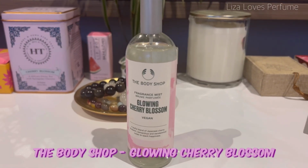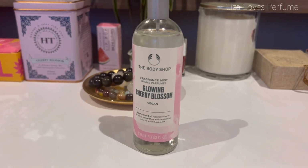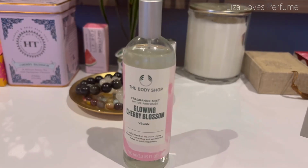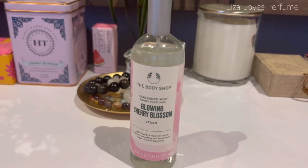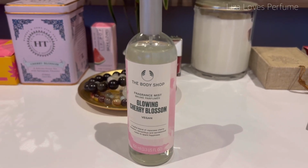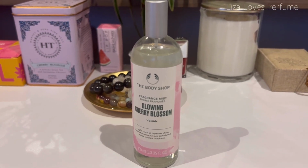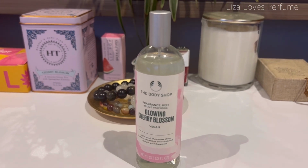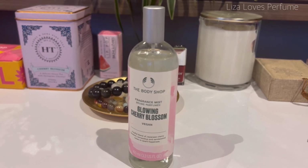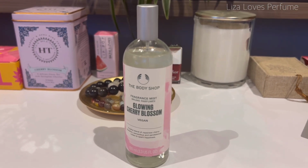And the last perfume I want to talk about today is the Body Shop's Glowing Cherry Blossom. This is a fragrance mist and is 100 ml. I think I may have paid $30 maybe, 20 maybe, for this fragrance in store at the Body Shop here in Brisbane. I do love having a Body Shop fragrance mist in my collection. They're pretty good value for the price, and usually their fragrances smell pretty good.